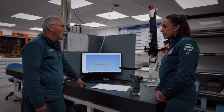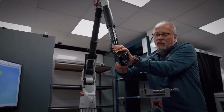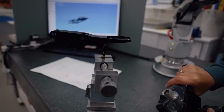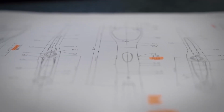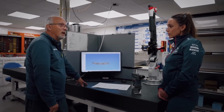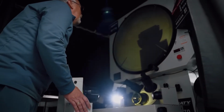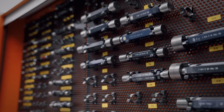And how do you inspect them? We use several different pieces of kit in here. We've got a laser scanner here which allows us to scan the part and then do a best fit against the designer's model to make sure it falls within the specification. And we also use a couple of machines down the end there to do a lot more critical work, which is tighter tolerance. And we've also got various pieces of kit like gauges and micrometers and verniers and thread gauges.